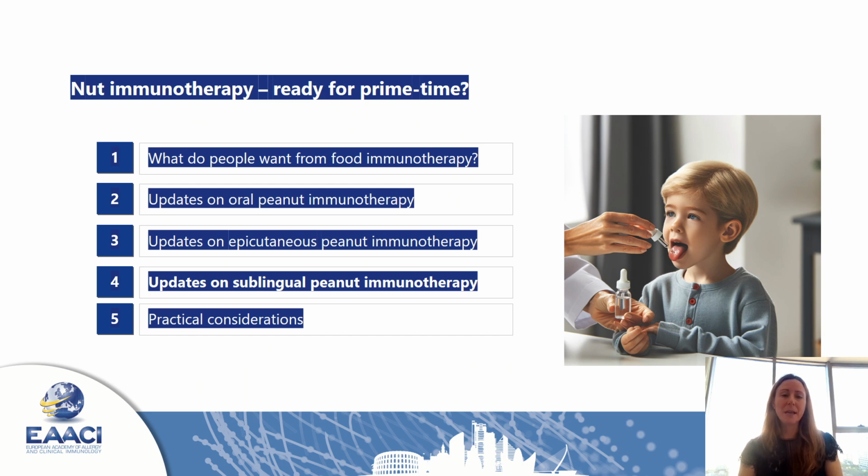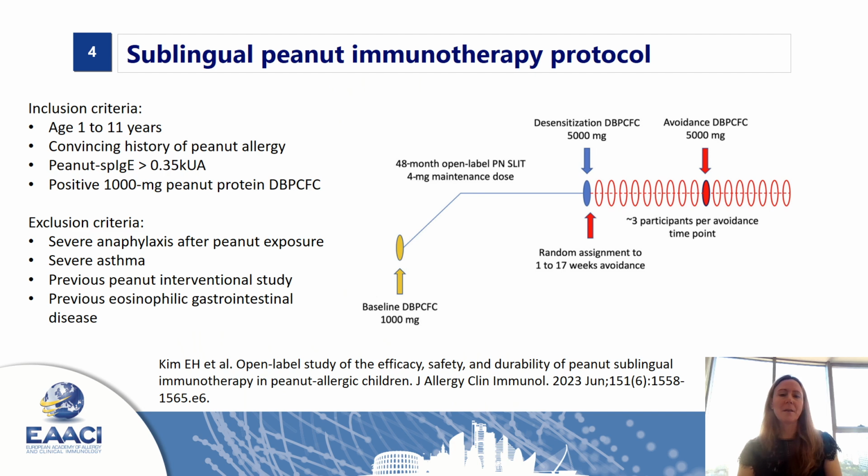So there's some very nice new data now that was published by Edwin Kim and the team on sublingual peanut immunotherapy, which I'm going to present today as a potential alternative. So this was a study that was done and published in 2023, where the children that were included were aged 1 to 11 years of age with a convincing history of peanut allergy that had peanut-specific IgE of over 0.35 kilounits per litre, and they also had a positive double-blind placebo-controlled food challenge to 1,000 milligrams of peanut protein. The exclusion criteria were severe anaphylaxis after peanut exposure, severe asthma, previous peanut interventional study, or previous eosinophilic gastrointestinal disease.